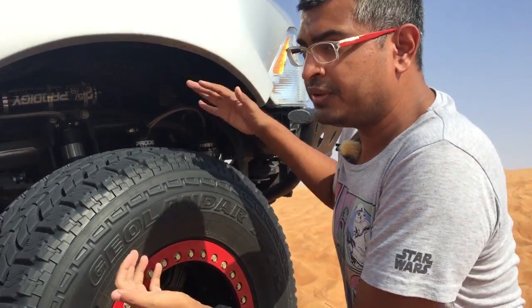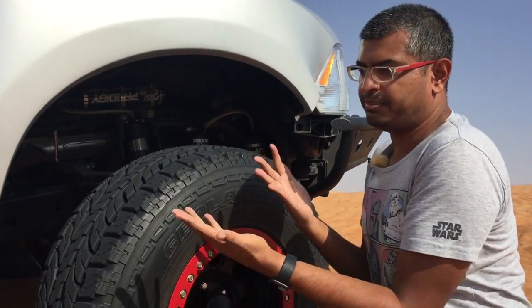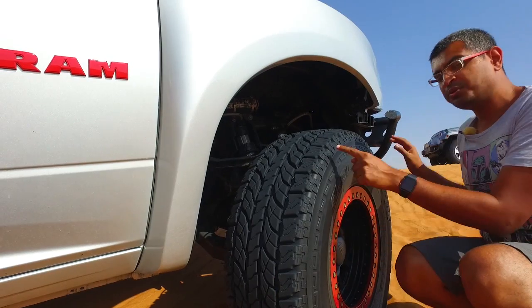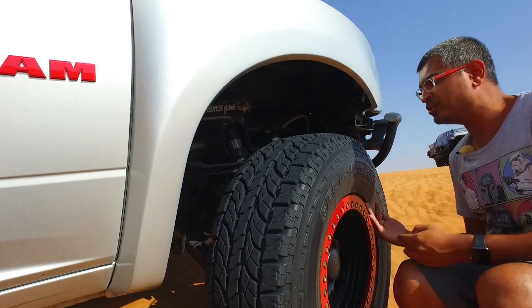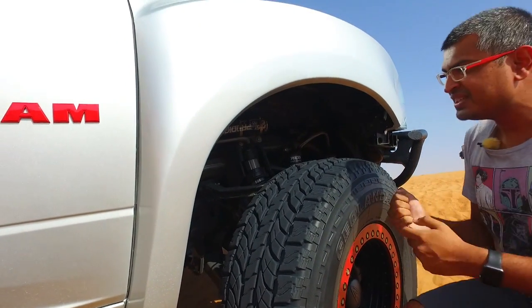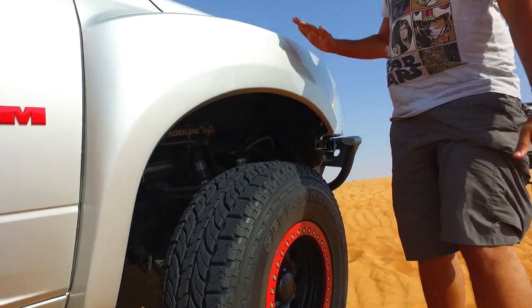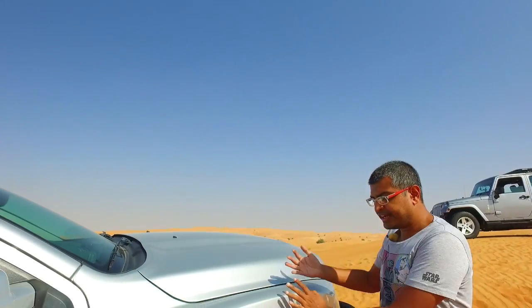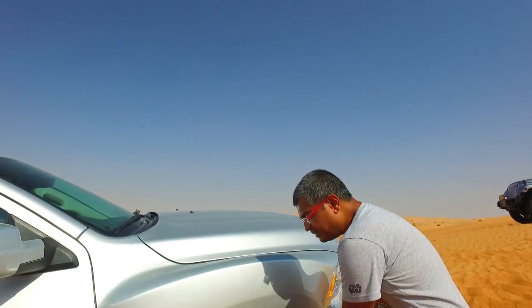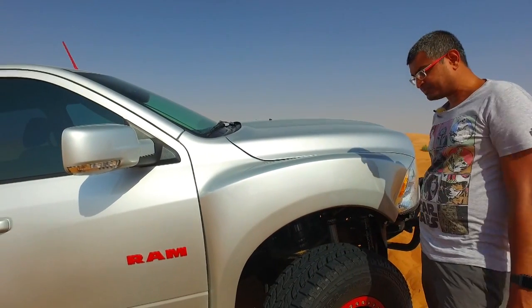So this suspension lifts the car about 3 inches front and back, and at the back you'll see a similar sort of thing. But when you put a bigger tire, the problem then becomes that when the tire goes up as you hit dunes, it'll just hit the fender. So guess what? We've changed the fender, and this is actually a completely new fiberglass fender. It's a lot wider and it comes out from the body more, so that basically means nothing happens. When it goes in, it just goes in, doesn't touch anything at all.